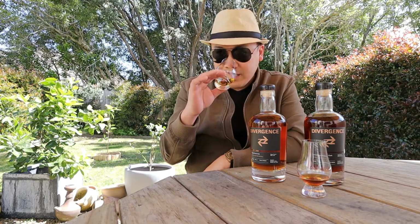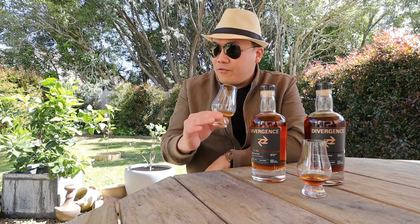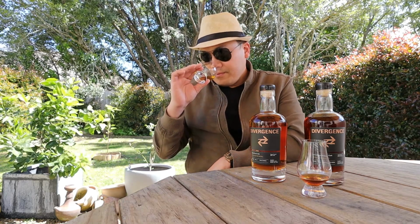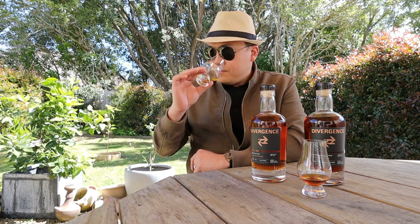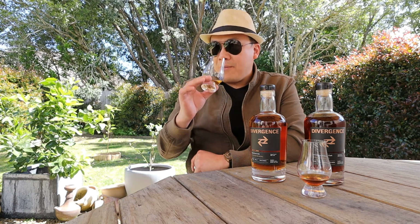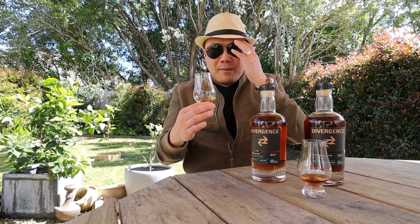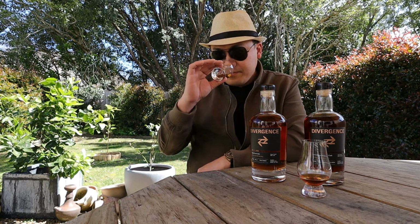Definitely a strong vanilla essence in there. Slightly floral. And a very, very mild hint of cinnamon spice. Sugar syrup. Definitely sweeter on the nose. An unripe apricot. And a slight pine cone resin in there as well. That could be from the oak. The virgin oak could be just a lot of resin coming out of it.